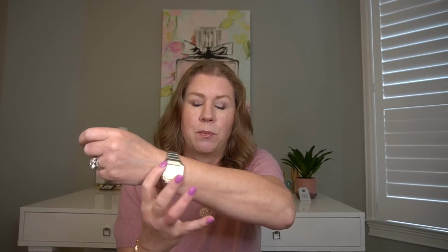So my rings tend to be looser in the wintertime, and sometimes I'll have to put like a silicone or something behind them. But I know my wrists swell. Like most of my watches, I couldn't move them. This is part of why this is one of my favorite watches. So that's why I went with her recommendation for the sizing.